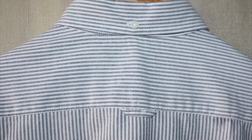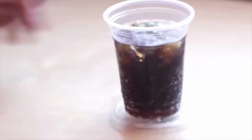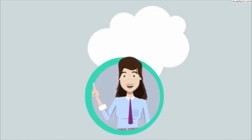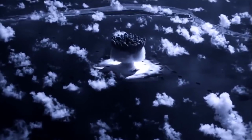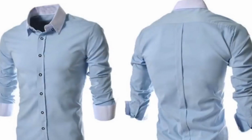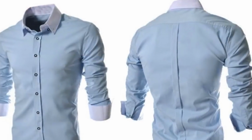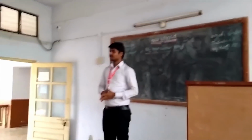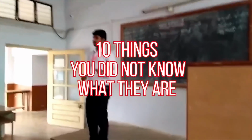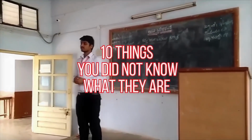Most of the time we wonder why some things are placed where they are on different items, and our negligence makes us assume that. Sometimes we don't even notice them. This ignorance may lead us to experience tragedies which we could have prevented just by paying a little more attention. So here is an informative piece that will educate you on 10 things that you didn't know what they were, yet you use them every day.